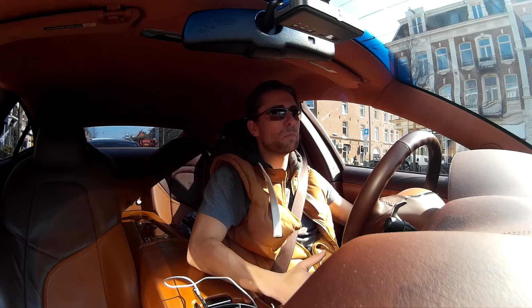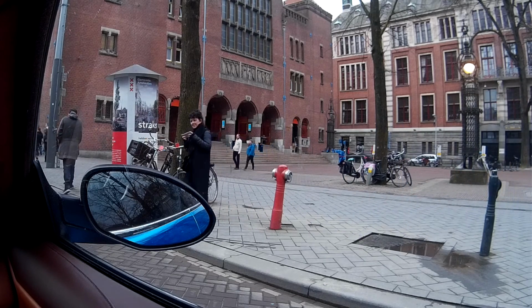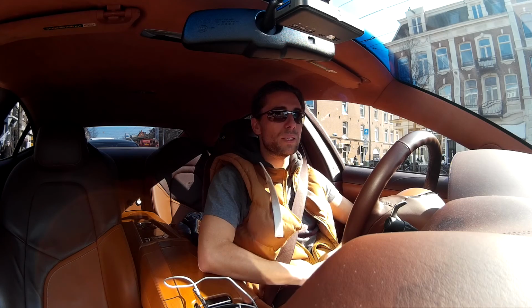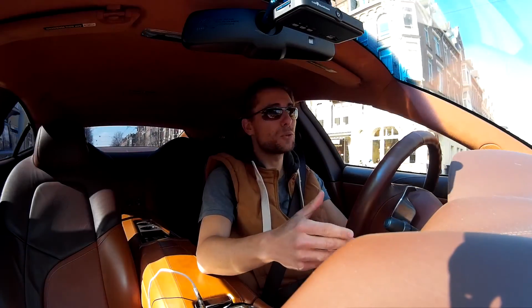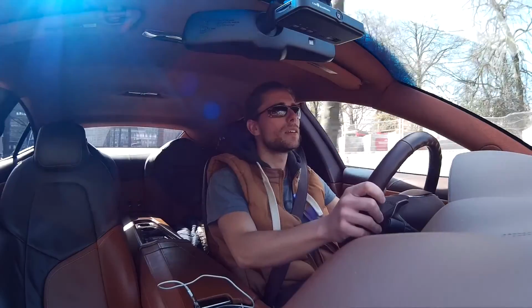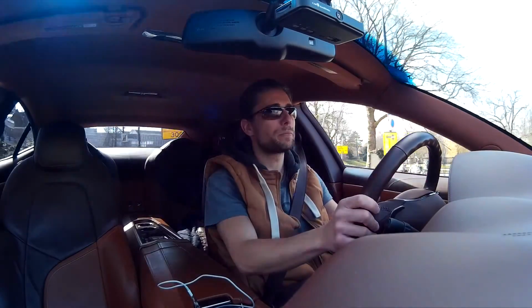I think most of the people have no idea what kind of car this is. Well, that's because most of the people are not really into cars. But that's exactly the reason why they are so surprised. On which side would this car be on the cool wall of Top Gear? Let me know.